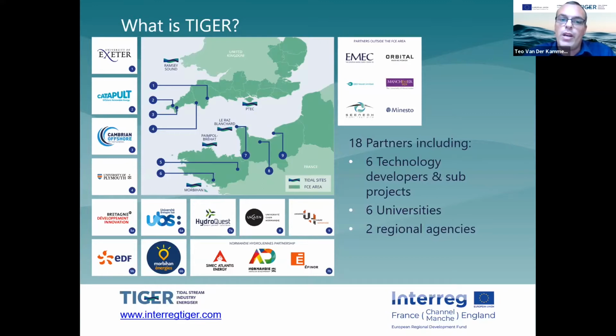You'll note that not all partners are based within the region. Some of them are based outside. So we have EMEC, Orbital, QED based in Scotland, Manchester University based in the north of England, Sabella based outside of the area but still in France, and Minesto based in Sweden. So we have a whole range of partners involved in the Tiger project. The Catapult is the lead partner on the Tiger project.